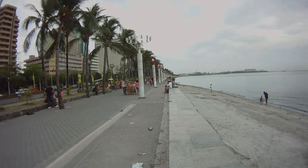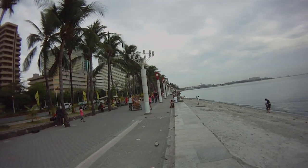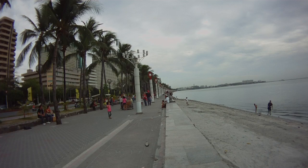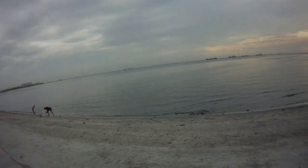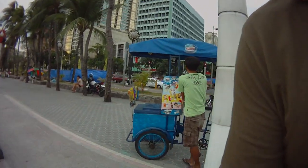That's a good, probably about, I would say, 1,000-plus yards going to the other end. And this is your Manila Bay Walk. With your ice cream man in the background. Okay. I'm here at Manila Bay Walk. It's me again.